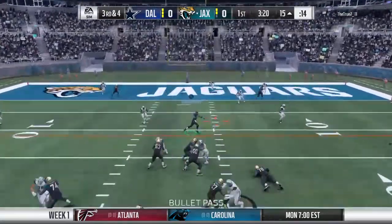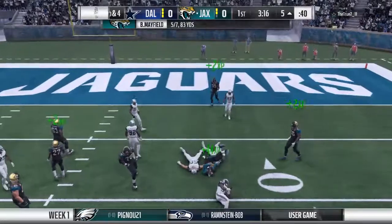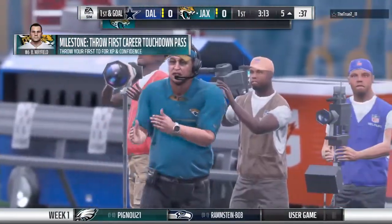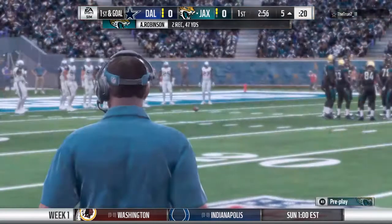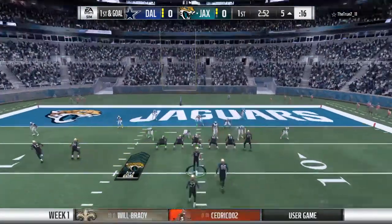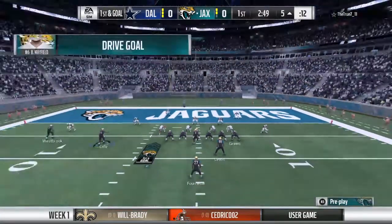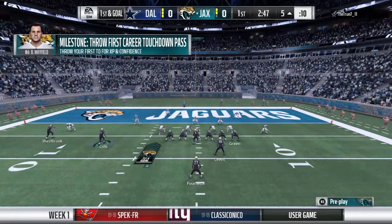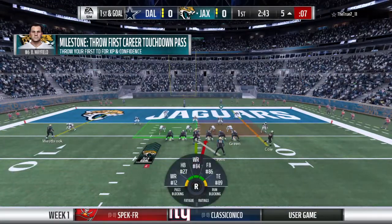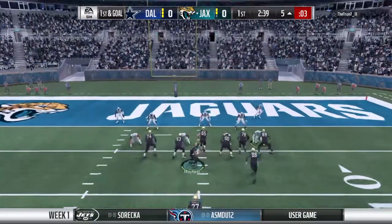Back to throw here. This will be caught just inside the 10. But he has the first down before he's tackled at the 5. They're able to convert on 3rd down, and that sets up a 1st and goal. Now they bring a receiver in motion right. And the play clock's running down.